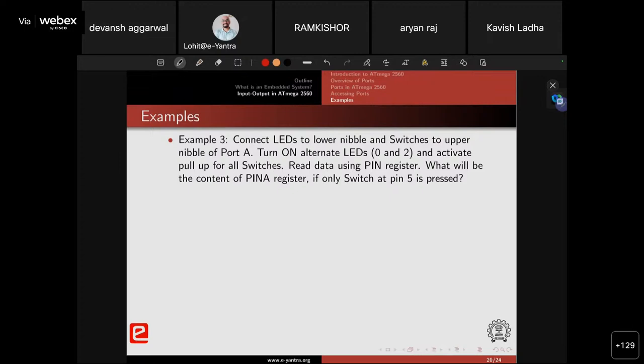Third example. Again, we'll break this question into multiple parts. Connect LEDs to lower nibble and switches to upper nibble of port. In the first example, we saw that an output device is connected. In example two, we saw an input device is connected. Now, in the third example, we see a combination of the two. Lower nibble is bits 0, 1, 2, 3, and upper nibble is 4, 5, 6, 7. So, this is lower nibble, this is upper nibble.